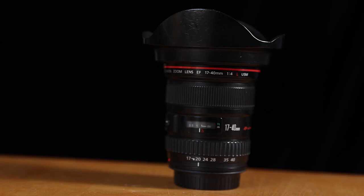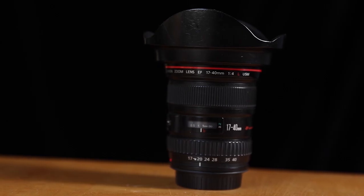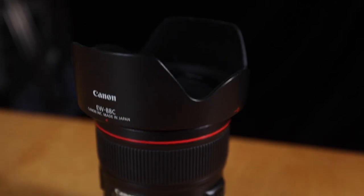Moving on to lenses, starting off with the 17-40 f4. This is a super reliable, super rock solid lens. I've been using mine for 10 years and it hasn't missed a beat. Second is the ultimate workhorse, the 24-70 f2.8. This is an absolute must-have for me, and you can get these for about £1,500 secondhand.